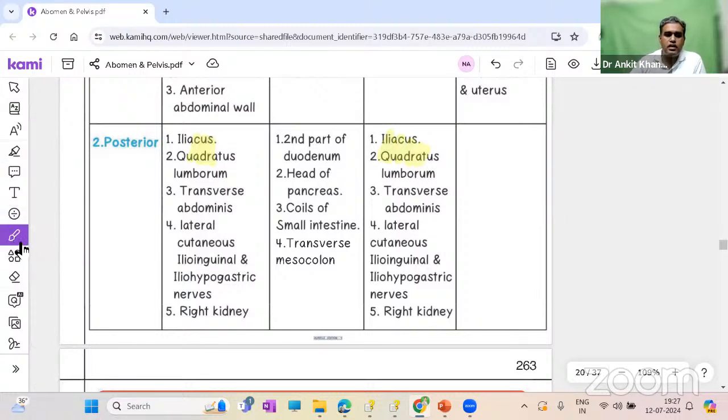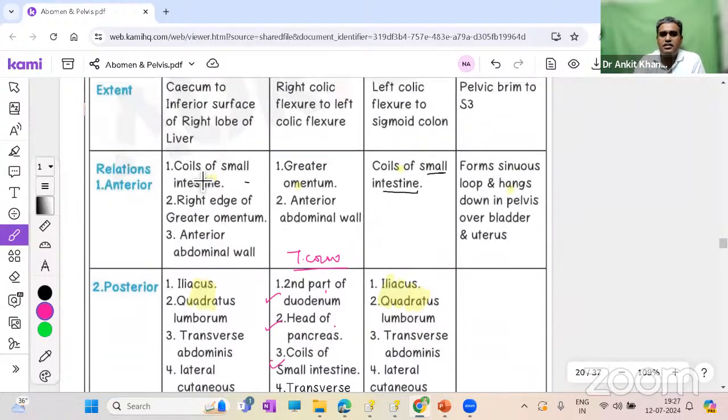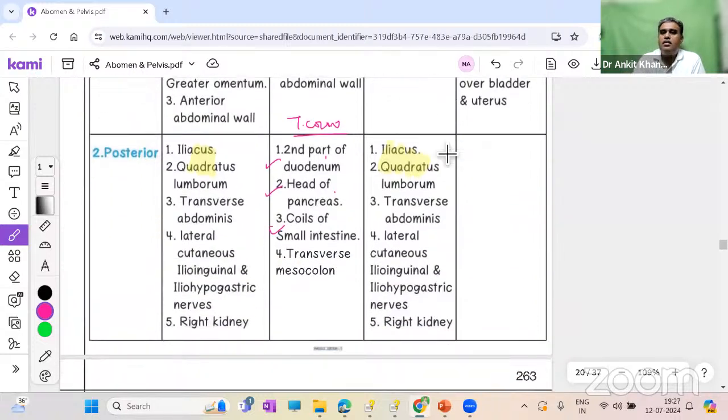If we look over here at the transverse colon, its posterior relations: remember yesterday we talked of the duodenum and the attachment of the transverse mesocolon and all that, right? So behind the transverse colon, you have the second part of the duodenum. At the same level, you have the pancreas. Then you will have the small intestine behind the colon. In the other cases, the anterior relations also include small intestine, in ascending and descending colon. But here the transverse colon lies in front of the small intestine, and obviously behind lies the transverse mesocolon.